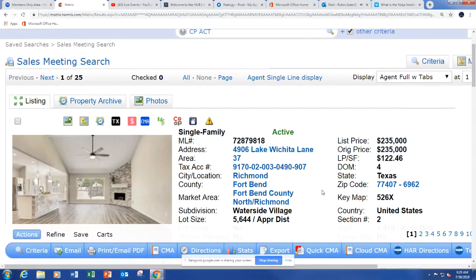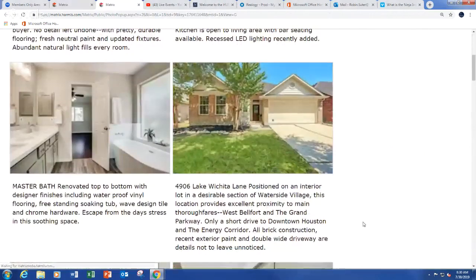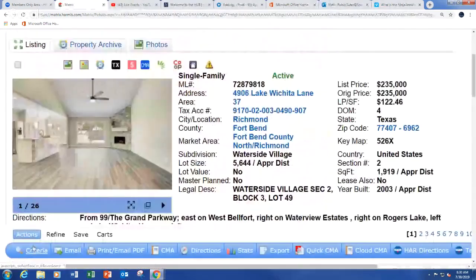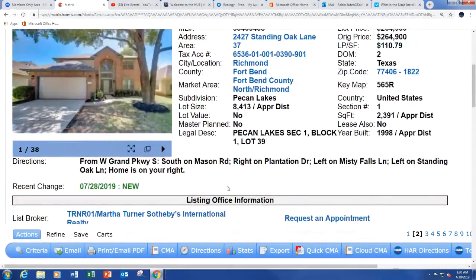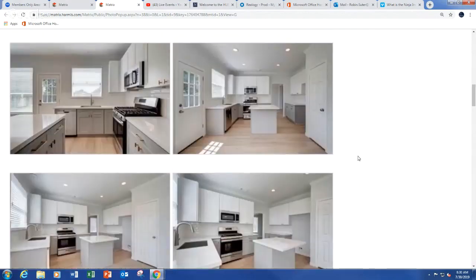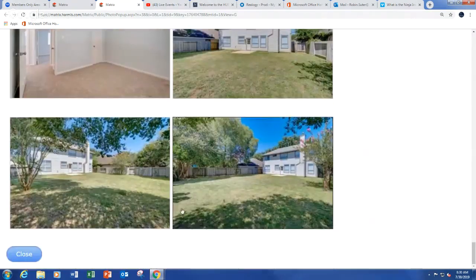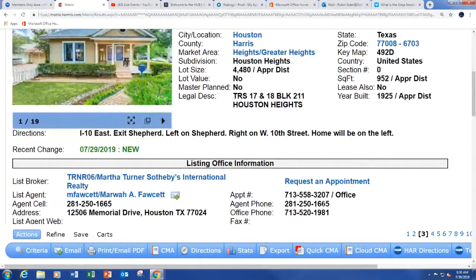All right, let's start with 4906 Lake Wichita for 235, Rosemarie Stiglitz. 2427 Standing Oak in Pecan Lakes, 264.9, Kai Tran. 601 West 10th Street in the Heights, 449.9, Marwa Fawcett.